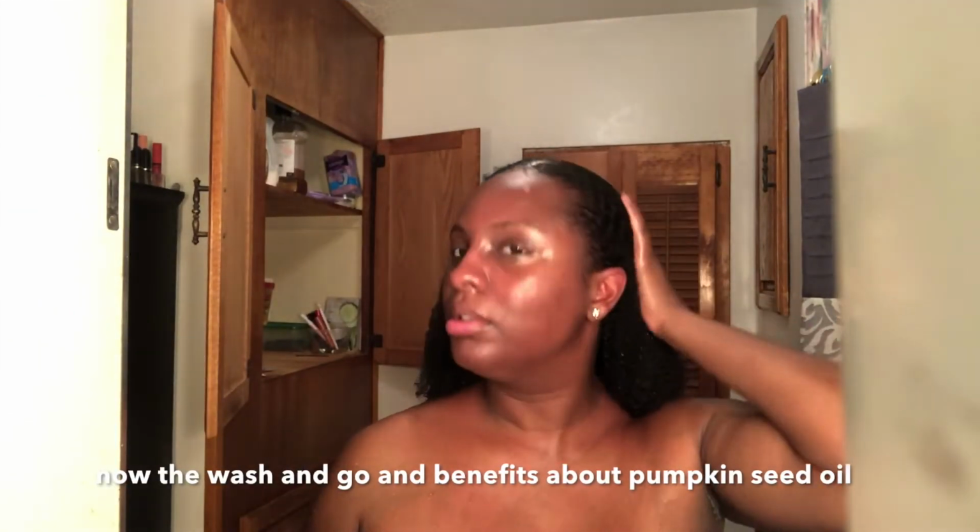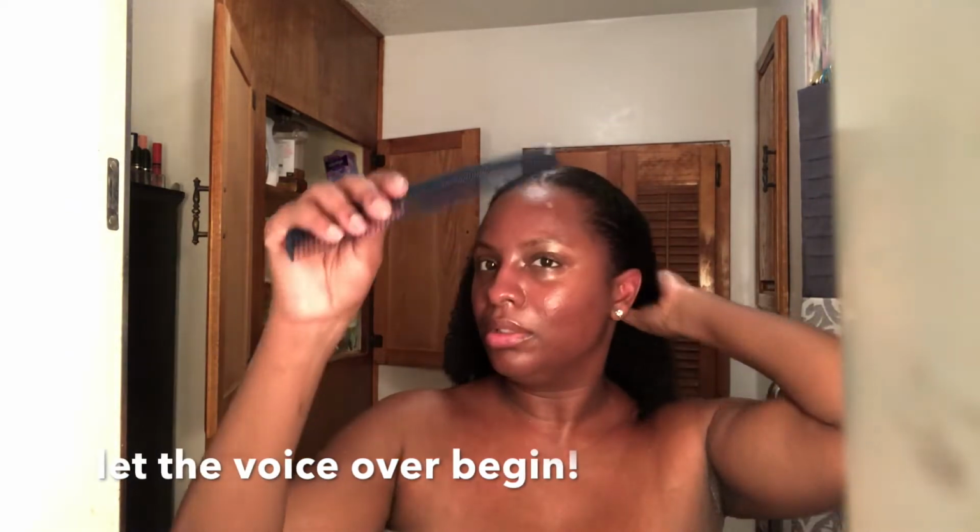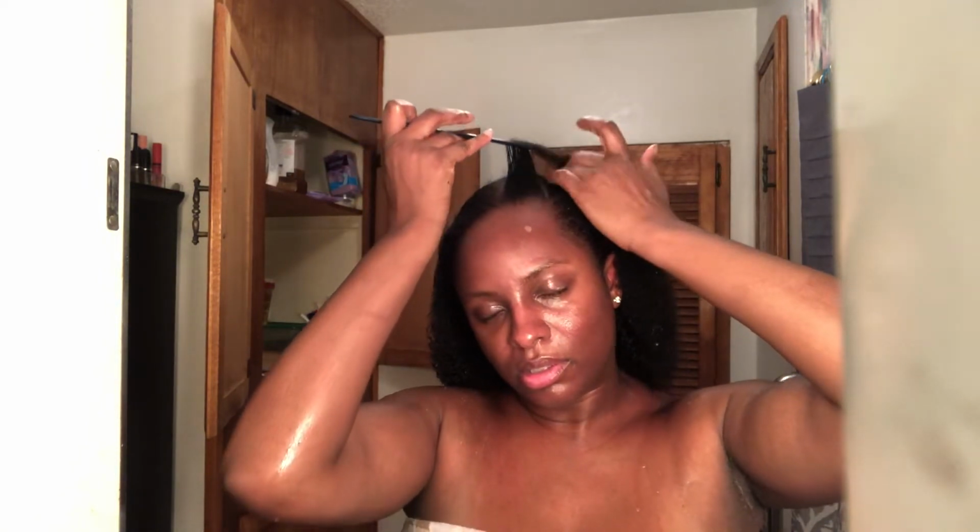I love pumpkin seed oil. It's one of my favorite oils to use on my hair and my scalp. Some quick reasons why I like pumpkin seed oil. One, it has no real odor. It's a fairly thin oil and not very thick. It's cheap. I could get mine on Amazon. It costs about $13.99. But let's get into the science of this particular oil.